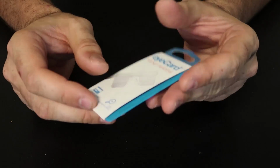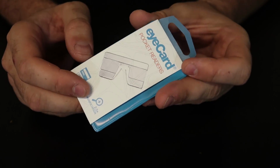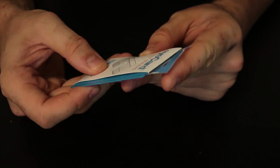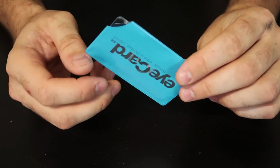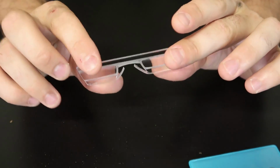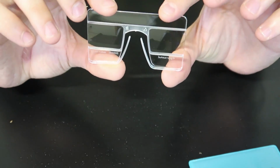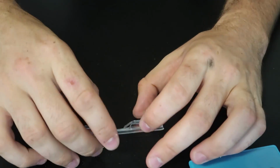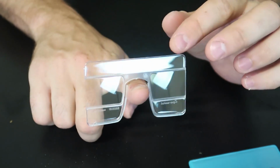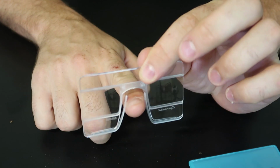For the next gadget, this is very unique. I just found it and I was like, whoa, I have to show it to you. iCard pocket readers. So this is pretty much credit card size reading glasses. Wow, check this out. Plus 2.5. So I guess you can change them and buy different ones. So the idea is it's going to go on your nose, it's not going to fall off, because right here, let me show you close up, this goes onto your nose.